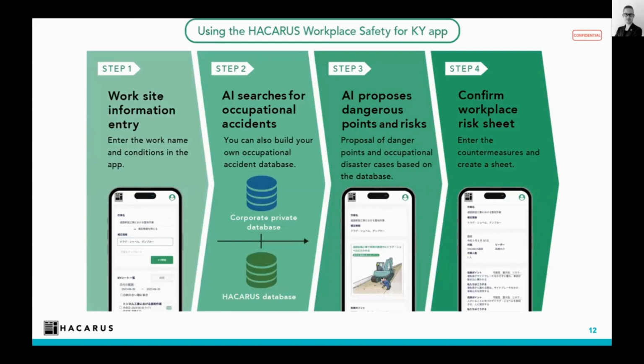It starts with the user inputting the work name and the conditions into the app in free form text. This can also be done via voice or even by using a pencil. What then happens is our engine will search for occupational accidents that have occurred in this type of environment. And this is based both on the database, which is using these governmental resources, as well as in the cases where a company brings it to us, the corporation's private database. After that, we output all the potential dangerous risks and the things that should be avoided. The final piece is that this is confirmed by the end user, and then you have created yourself a KY sheet. So it's really about taking something that is a somewhat overlooked and simple task and turning it into a digital tool.